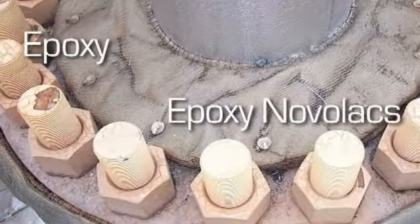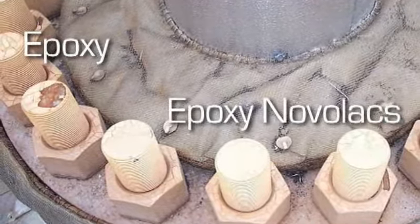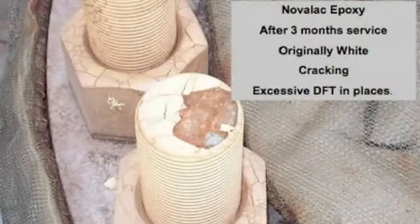Epoxy and epoxy novolacs were also tried. These coatings have peak temperature capabilities just barely above the operating temperature of many processes, resulting in a marginal safety factor. Many epoxy coatings crack and delaminate when exposed to higher than anticipated temperatures.